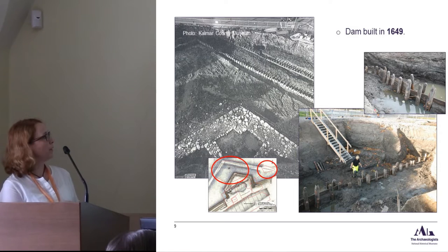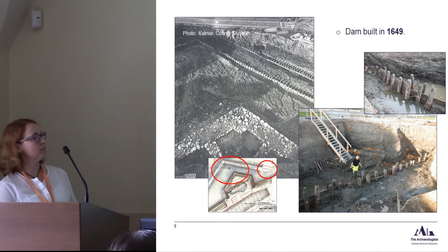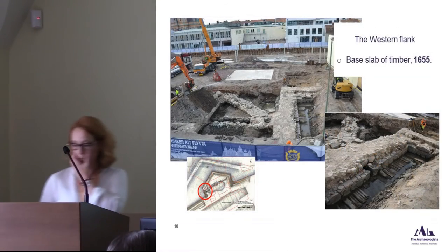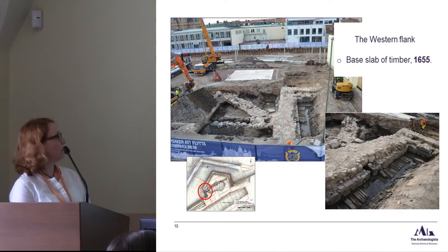We have the parallel poles and planks here, just outside the point. This is from an excavation about 25 years ago, and these are more recent, a few years ago. This is the western flank. I have the western flank here, the adjacent curtain.